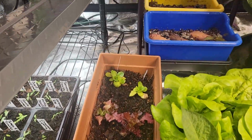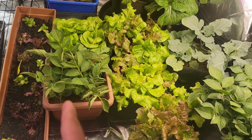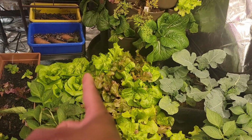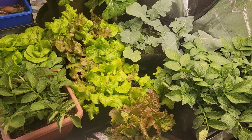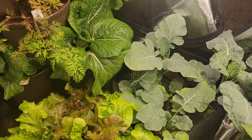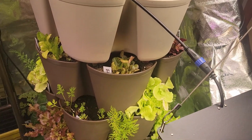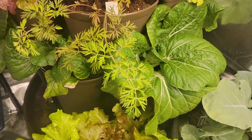Romaine lettuce. There are the potatoes. There are more potatoes there. And all of this is different types of lettuce, which we will harvest. Broccoli here. And then we get to the tower. I'm not going to rotate the tower today because I don't want to mess up my bok choy. Look at that bok choy.